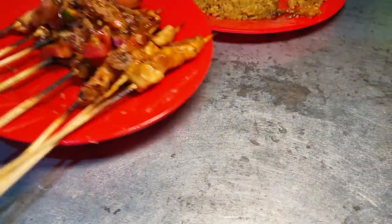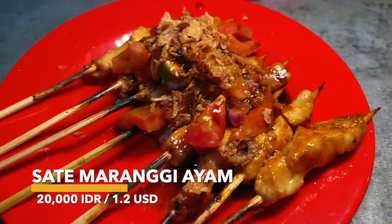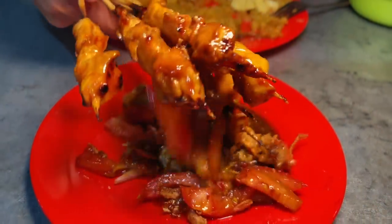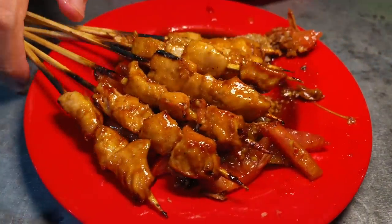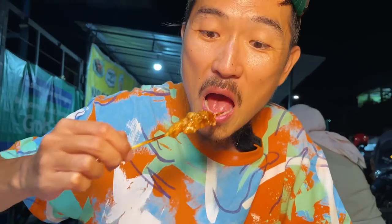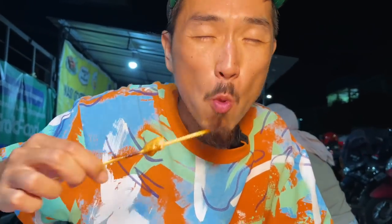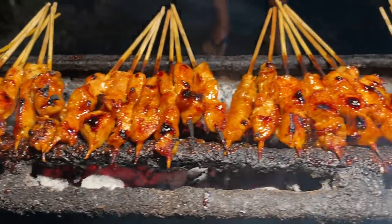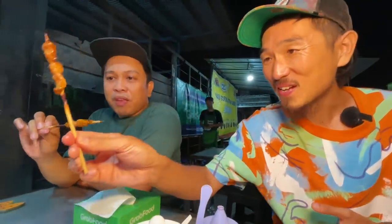Sangat enak. Wow. Oh, look at this satay. Satay ayam with tomato. Look at this. Full of smoky taste. I love this taste of the spicy seasoning slightly burnt over charcoal. Bismillah.